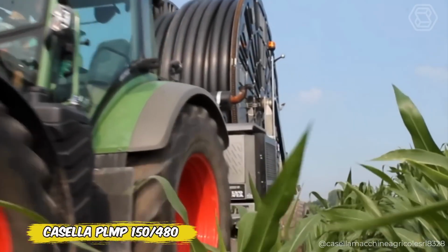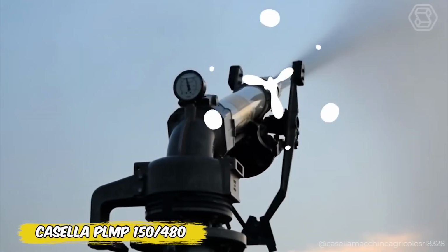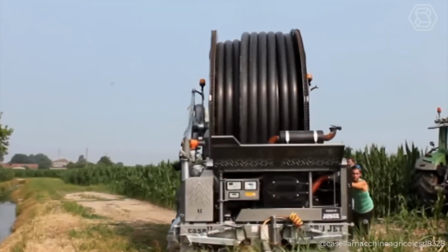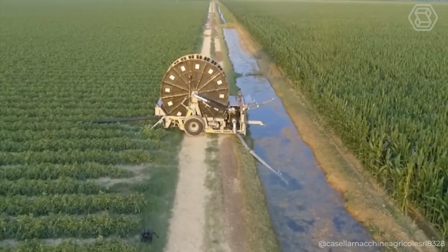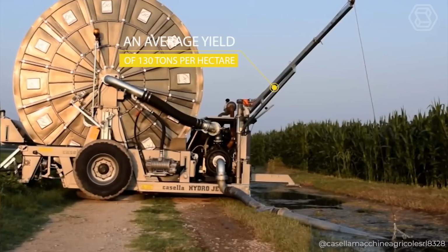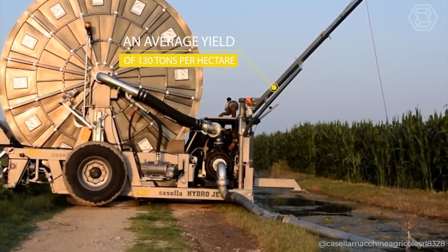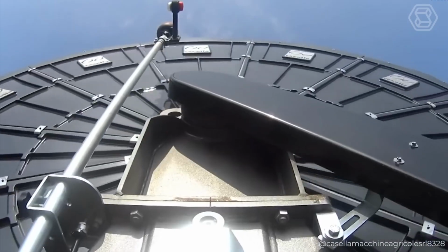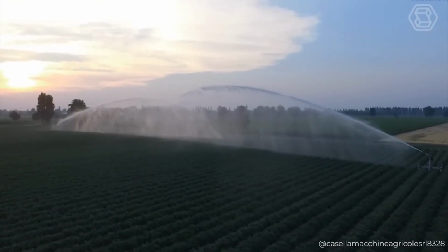Watering tomatoes can be a spectacle too if you have a Casella PLMP 150-480 irrigator. It's not just a hose reel, but a real technological powerhouse with an integrated motor pump that helps you achieve an average yield of 130 tons per hectare. And how does it look in action? It looks great. No wonder watering tomatoes can be a real spectacle with this equipment.